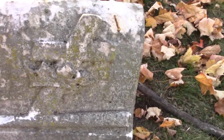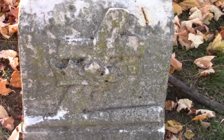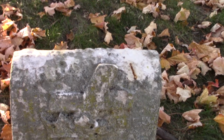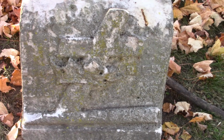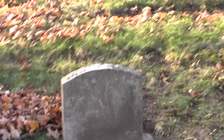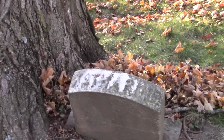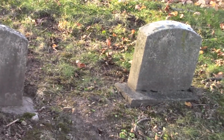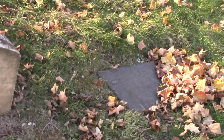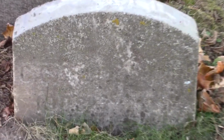Here's one of the headstones that have the cross and crown on it. It's obviously been knocked off its base, and due to erosion, which since it is still upright, you can hardly read it. Here's some headstones that are eroded and you can't read them, except for maybe the top of them that says the names. This headstone's disappearing. You can see a little bit of the engraving on there.